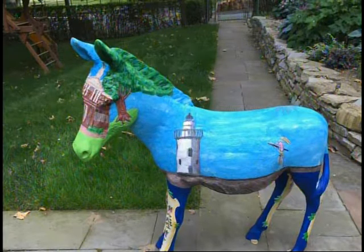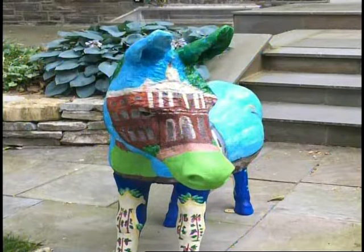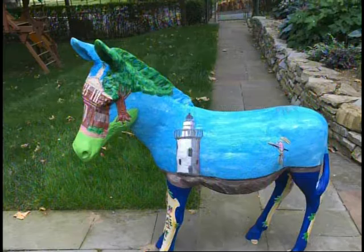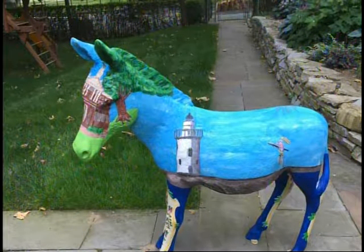Can we put some of those up on? There we go. Oh, there are the donkeys. Oh, now which one is that one? That's Connecticut. So the iconography on that, that's the old State House building on the front. And just behind that, along the ears and along the side, is the charter oak tree. You see the big green tree? Yes. So that's a big part of Connecticut's history. If you go look at the Connecticut State Quarter, the charter oak is what they chose. So that was one of the images they wanted me to include.